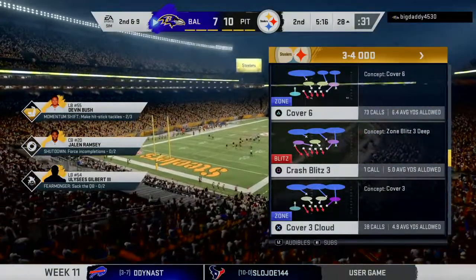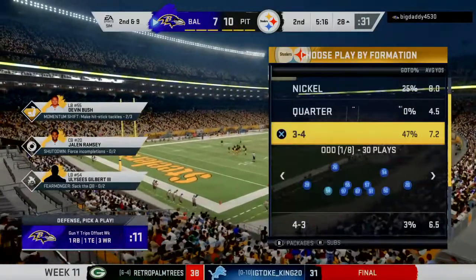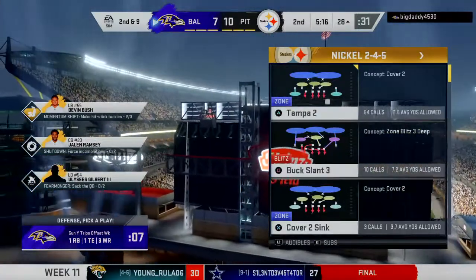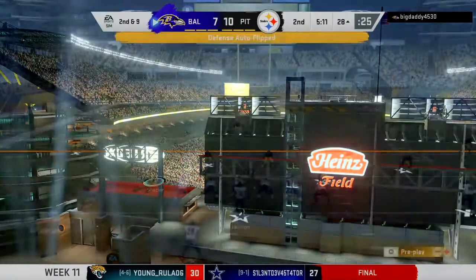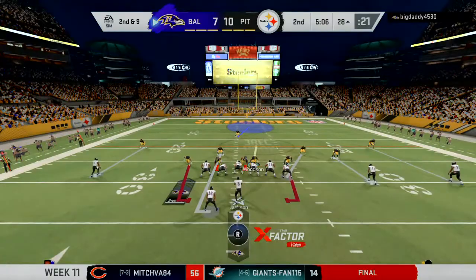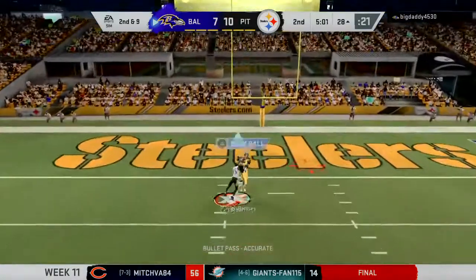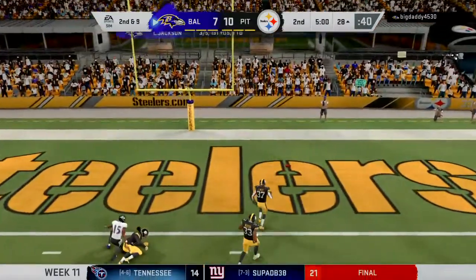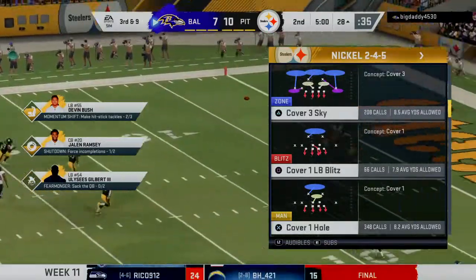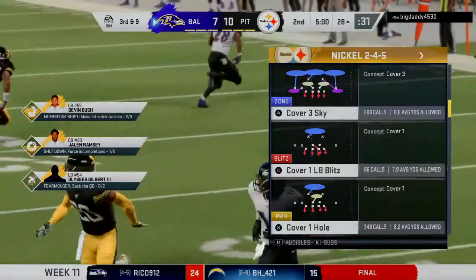1-yard gain brings up 2nd and 9 at the Steelers' 28-yard line. Here's 2nd and 9, just a yard on that last run. From the gun, Jackson. Oh, he almost had it for the pick. A great chance there for the interception in the end zone. Instead, 3rd down. He was defended by Jalen Ramsey.